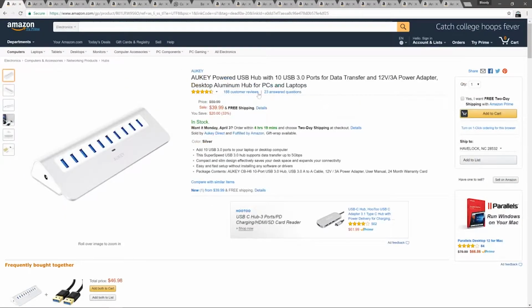Moving on into the next item, we have the Aukey powered USB hub with 10 USB ports. I use this thing a lot. I have way too many items that I use at the same time that need to either be charging or plugged up to my computer for me to work.